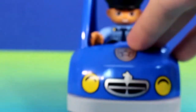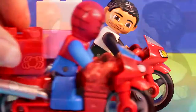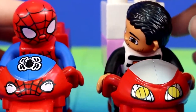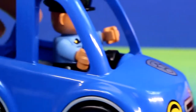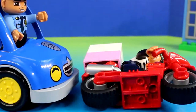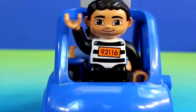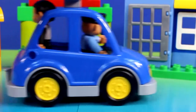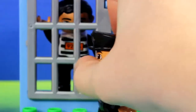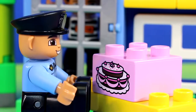That Spider-Man's a genius. Spider-Man and police officer behind me. What are you doing, Spider-Man? Bringing you to justice. Here you go, police officer. Caught him red-handed. Thanks, Spider-Man. That guy's a genius. Come on, tough guy. You're coming with me. Aww. Can I have some? Sorry. This cake has my name written all over it.